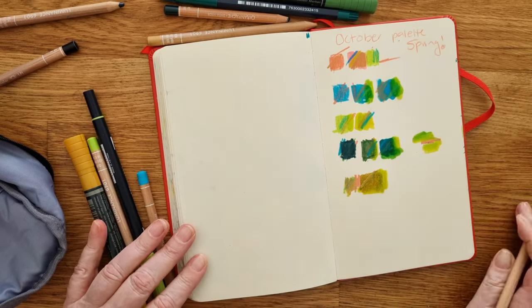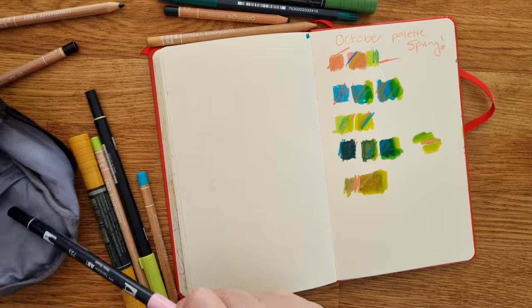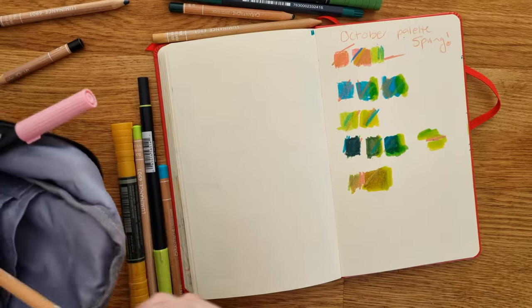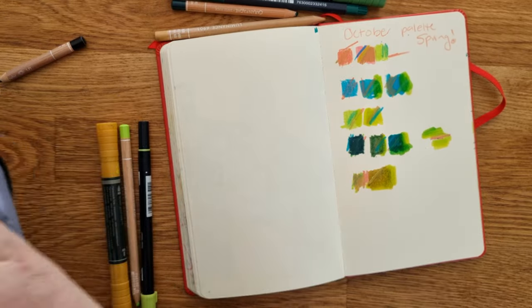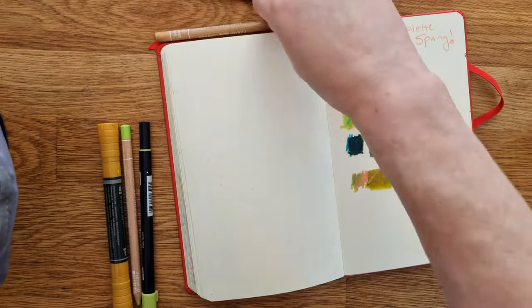So let me know if you've got a special palette for spring or autumn, depending on where you live. And what's your favourite season? Mine's spring. That's when my birthday is. It was my birthday this month, September.